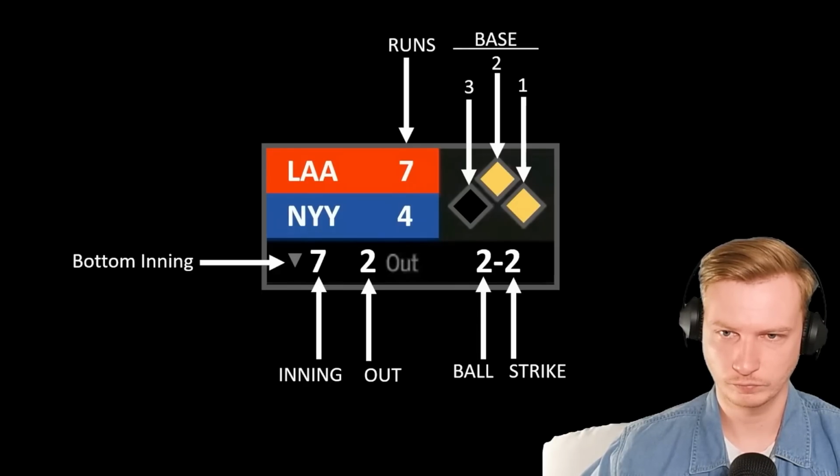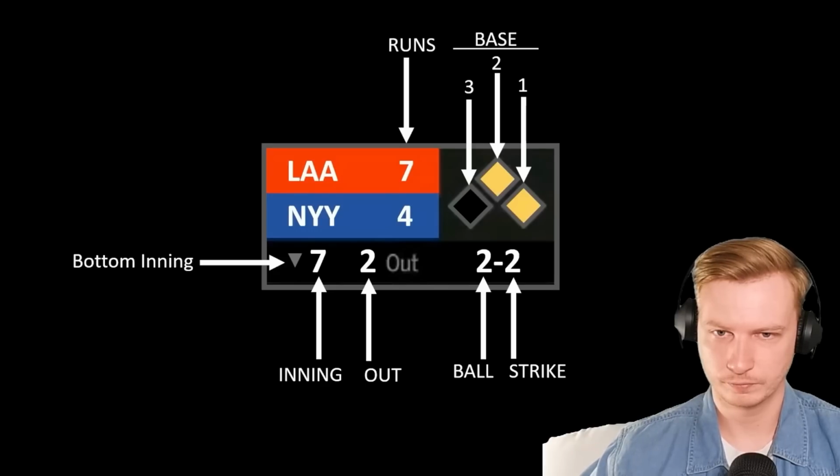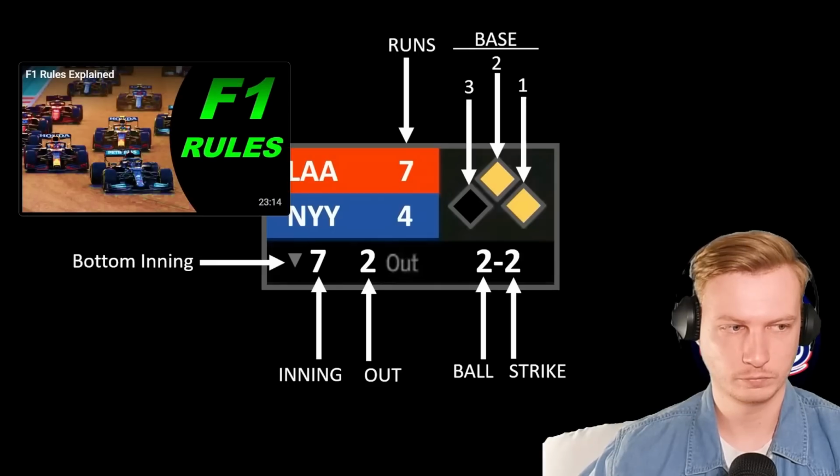Now, if the batter hits a home run, imagine the batter, the player on the first base, and the player on the second base, they would get 3 runs. So the NYY would have 7 runs. So it's a close game. Right now, LAA is leading, but it's a close game. So that's how you can make it out from the scoreboard, how the match is going.